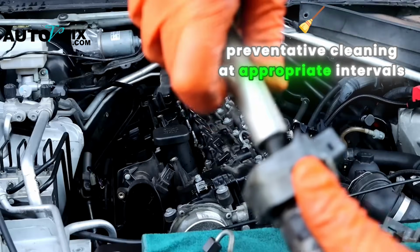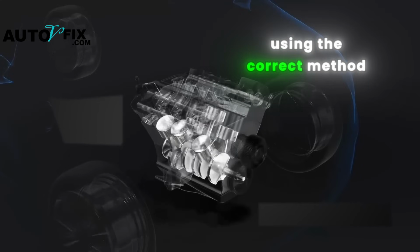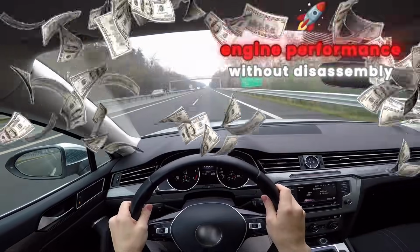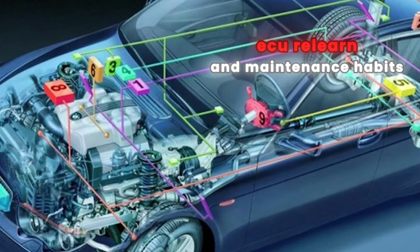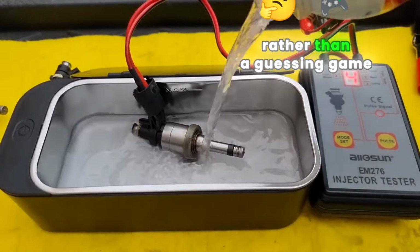Preventative cleaning at appropriate intervals helps maintain injector performance and avoids the need for aggressive intervention later. Using the correct method at the correct time prevents unnecessary injector replacement, saves money, and restores engine performance without disassembly. When combined with proper ECU relearn and maintenance habits, injector cleaning becomes a powerful diagnostic and repair tool rather than a guessing game.